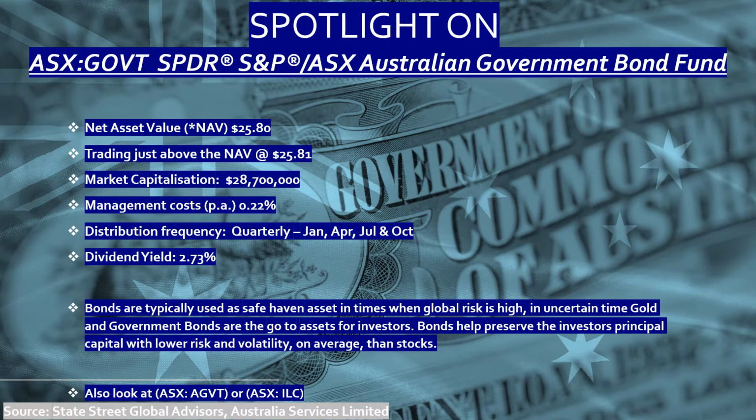Okay, so we had a net asset value at the time of putting this together of $25.80. It's trading just above that at $25.81. Market cap of 28 million. So this ETF is quite small. Management fee here of 0.22%, which isn't too bad for a bond fund. How much work is really involved in it? But 0.22% is pretty reasonable. You get a payment every quarter, so January, April, July, October. So if you're looking for regular income, that's not bad timing. Dividend yield about 2.7%.